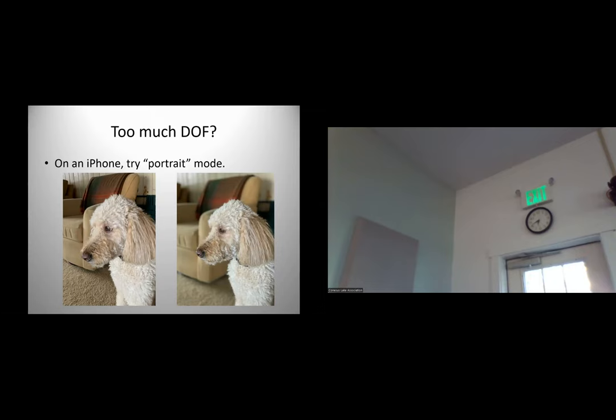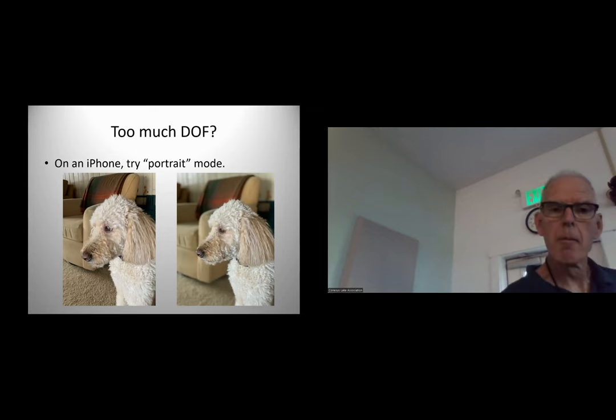A little bit better picture. Works very well in a limited kind of way. It's a little bit of a cheat, but hey, it works.